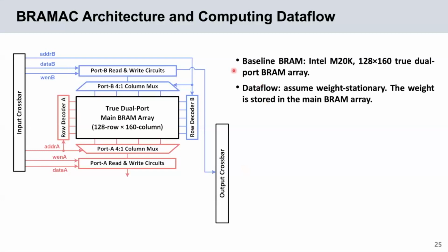The baseline architecture of our BRAMAC is still Intel's M20K, but you can easily change this to Xilinx BRAM. It's very similar. We assume a weight-stationary data flow. It means that we store the weights inside this BRAM, and we stream in the deep neural network activation from outside the BRAM, maybe from another BRAM block on the FPGA.